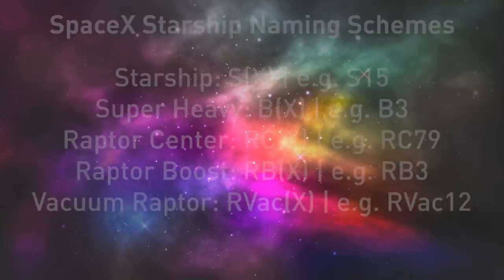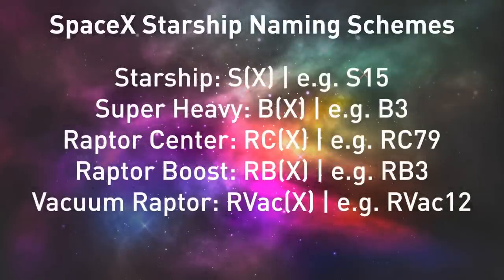And just to keep us really, really confused, the naming scheme for everything has changed yet again. We started off with starships being named after marks, Mark 1, Mark 2, then serial numbers, SN3, SN4, SN5, all the way now to SN17, I think. And now we've dropped it down to just a single letter.